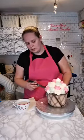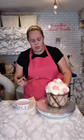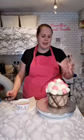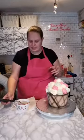Could you not just use an ice cream scoop to put it on? You could if you wanted, however then you've got larger clumps on your cake and it might be too heavy. You don't want to make it so much where it dribbles down the cake.